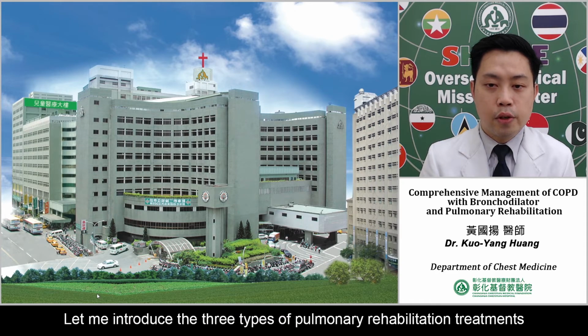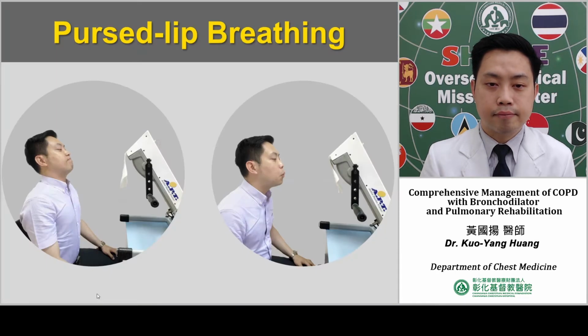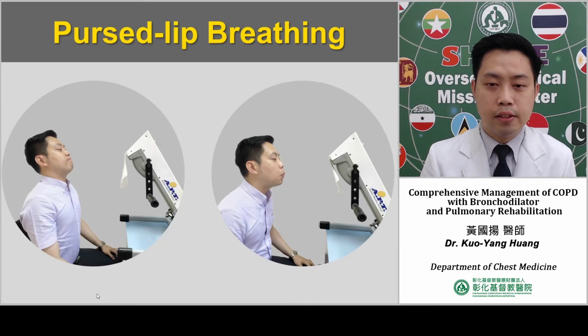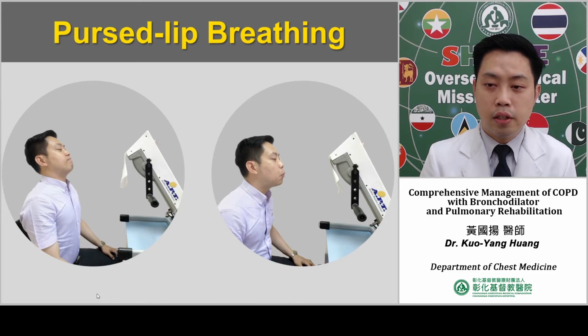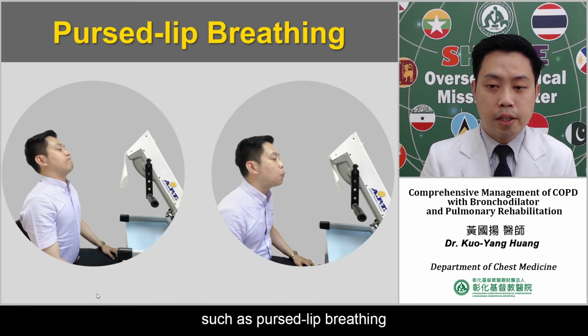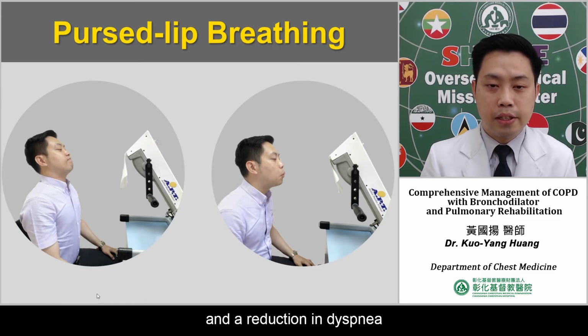Let me introduce the 3 types of pulmonary rehabilitation treatment we often do in our hospital in Taiwan. Patients with lung disease may have a rapid, shallow breathing pattern, and that rapid, shallow breathing is deleterious to ventilation and gas exchange due to the potential increase in dead space ventilation and progressive air trapping. Retraining with breath technique that decreases breathing frequency, such as pursed lip breathing, has in some studies led to an increase in tidal volume and oxygen saturation and a reduction in dyspnea.